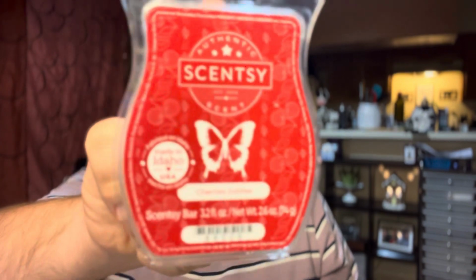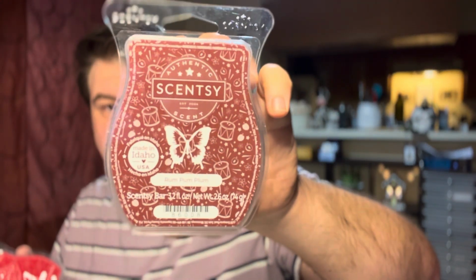Now on to the good stuff. So, let me find. So I went through two of the holiday collection, Cherries Jubilee and Rum Pum Plum.